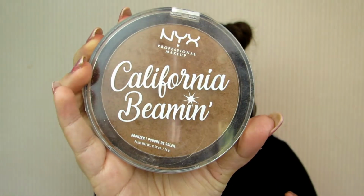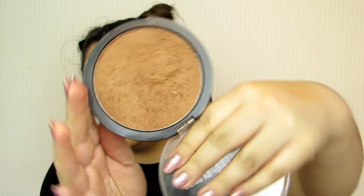And then I really want to use a glowy bronzer today, so I'll be using the NYX California Beaming Bronzer in the shade Golden State 4. And just because you do have acne doesn't mean you can't use shimmery products. Just go at it with a really light hand and just be careful like what products you're using and where.